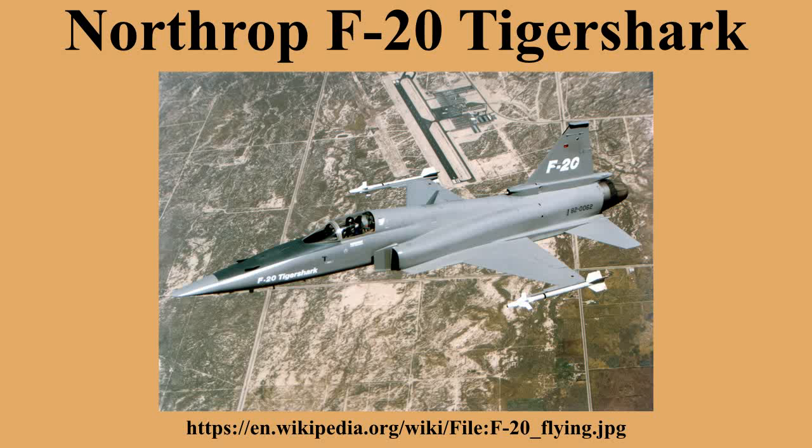Aircraft disposition. 820062 crashed at Suwon Air Base, South Korea on 10 October 1984. Pilot killed. 820063 crashed at CFB Goose Bay, Canada on 14 May 1985. Pilot killed. 820064 is at the California Science Center in Exposition Park, Los Angeles, California.